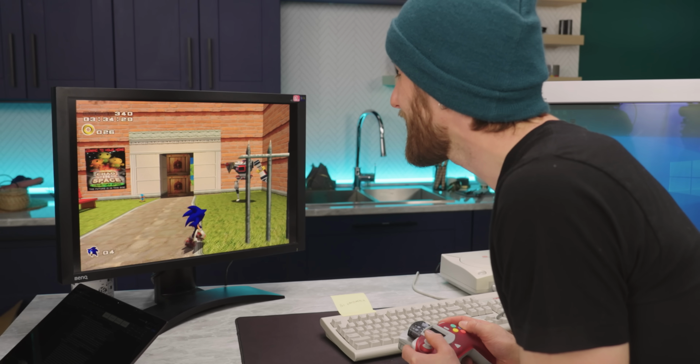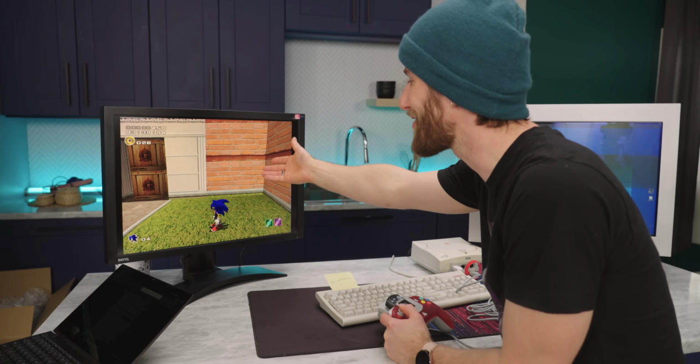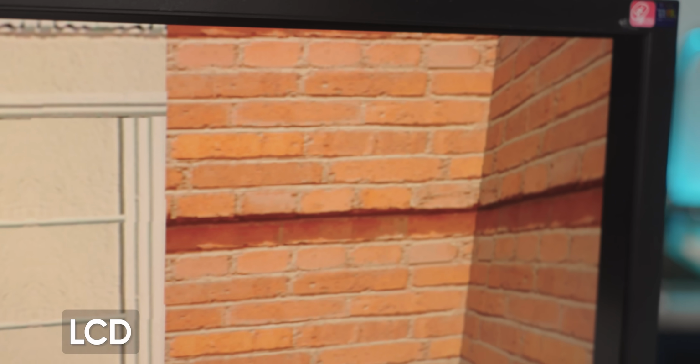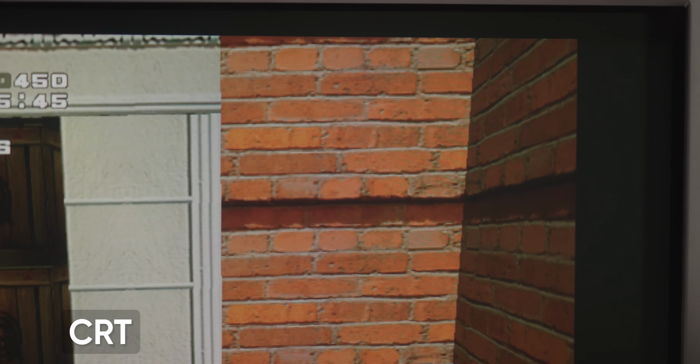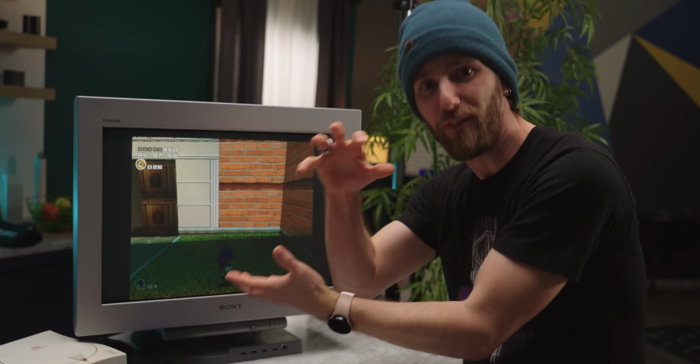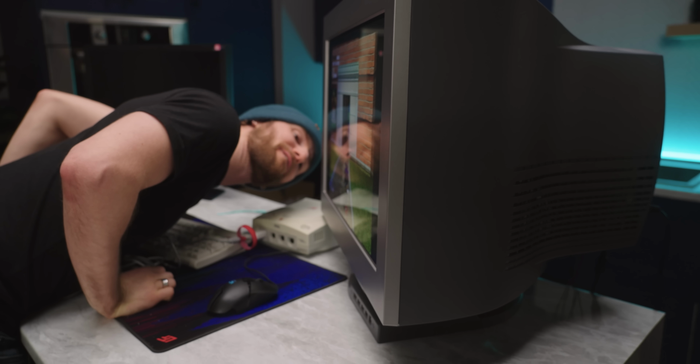Look at what this brick looks like in comparison. It looks like trash. Okay, let's go back to the CRT. Way better, it even looks more 3D. Do you guys see how it just has more of a 3D pop? The color doesn't shift at all, I forgot.